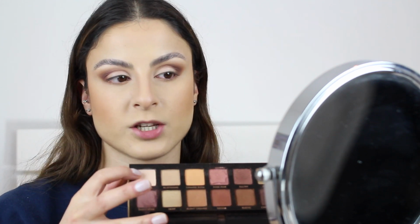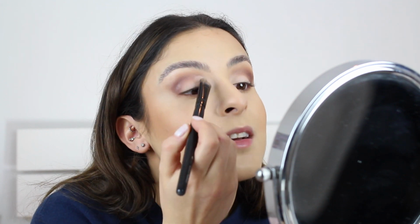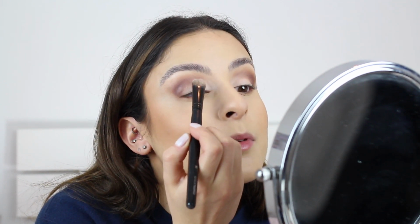What I'm going to do, I'm going to go back in with that lighter shade and just sharpen up the front bit a little. And because of the shape of this brush, because it's already quite round, if I literally just stamp like that, okay, I should have done it a bit more precise. If I stamp, it does become more precise. I'm gonna go in with Rustic and apply it on the lower lash line.